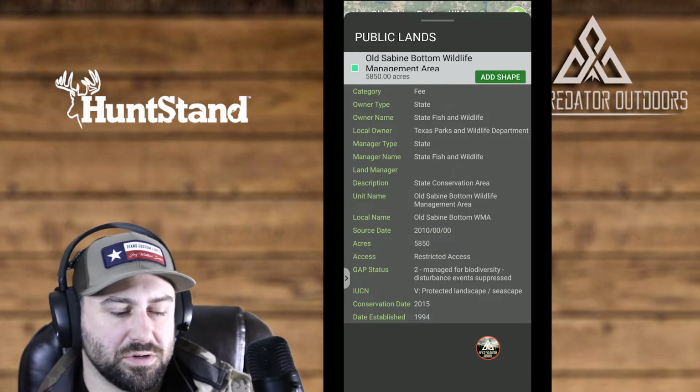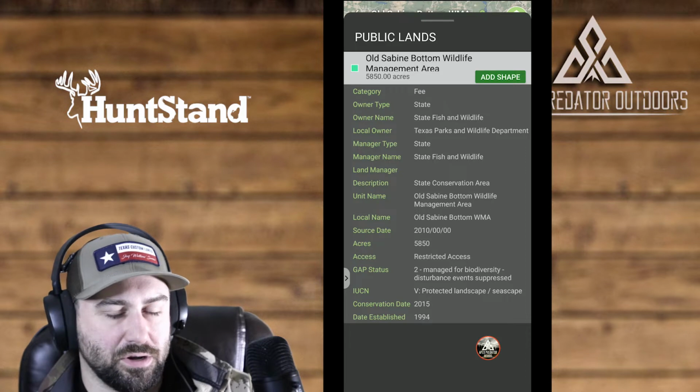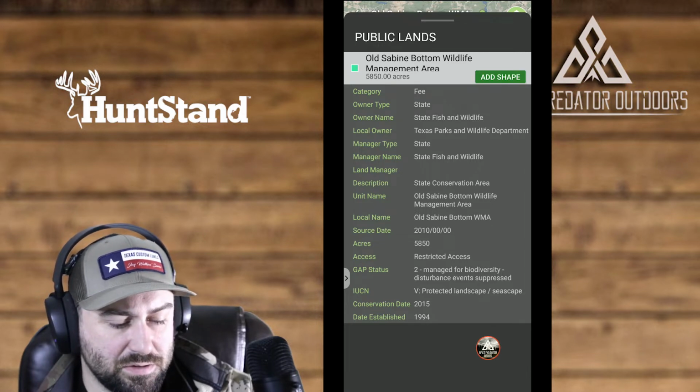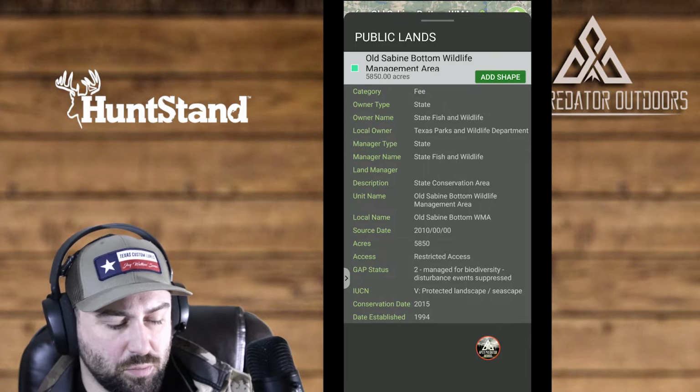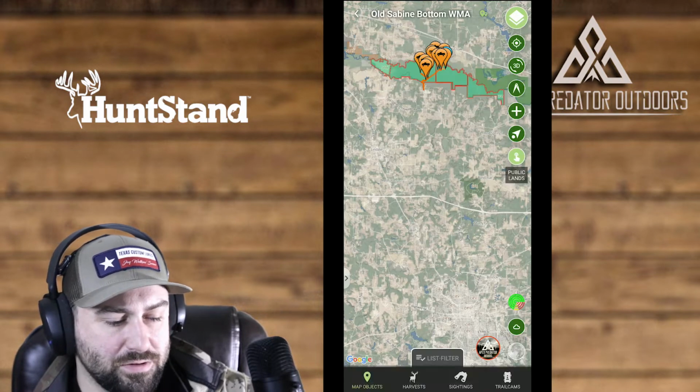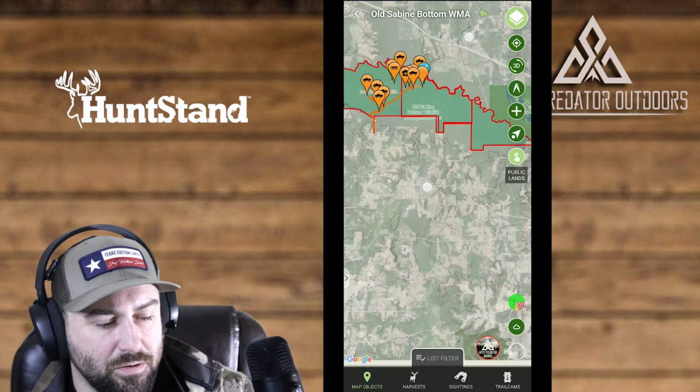This is a state conservation area, so it's not a preservation area, it's a conservation area. There's a big difference there. And then again, it tells you the source date, how many acres it is, restricted access, level 2, managed for biodiversity, disturbance event suppressed. Again, it was really nice. It was established in 1994. Okay, so pretty cool. It gives you that much information about that area.